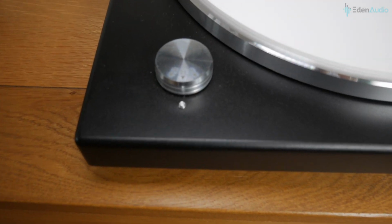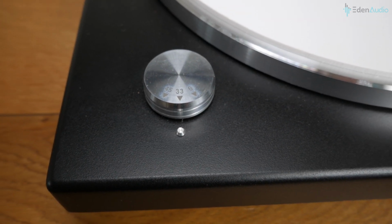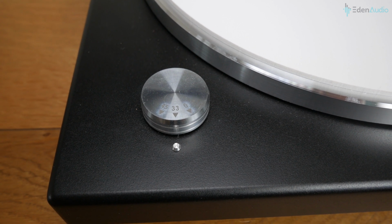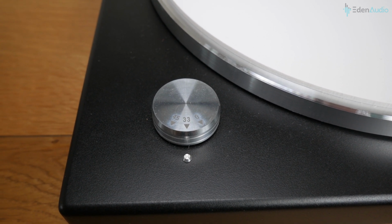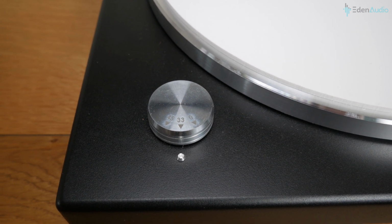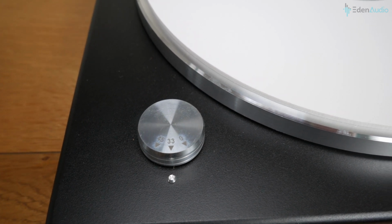This is where we choose what speed we want to play our records. There we can see we've got 33 RPM for LPs. We have 45 RPM for singles and 12-inch singles. And of course we have 0 for off in the off position.